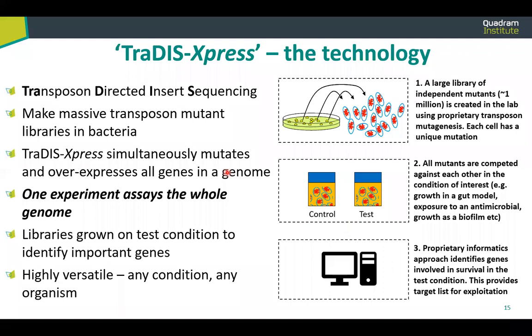Now, one of the things that's particularly important with the TraDIS Xpress technology is that the Xpress bit stands for expression. The transposon that we introduce into the genome doesn't just disrupt a piece of DNA wherever it lands, but it has a promoter in it that we can control its expression. And this means that we can affect the expression of adjacent genes. That means that we not only can try and destroy all the genes in the genome by inactivation and see which genes were important for survival in the stress, but we can also try and alter their expression. I'll explain in a minute why that's particularly important.